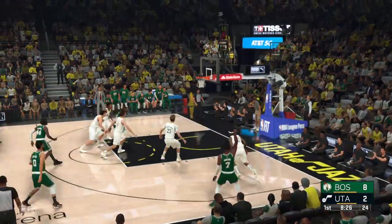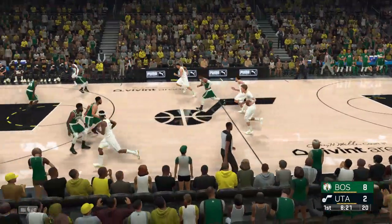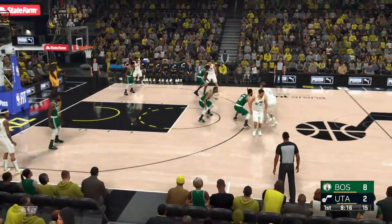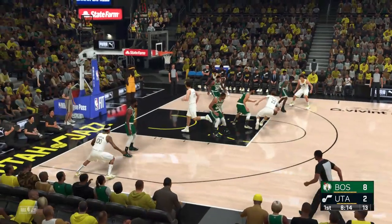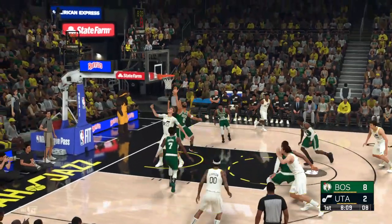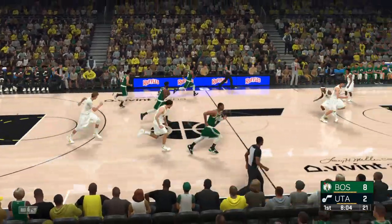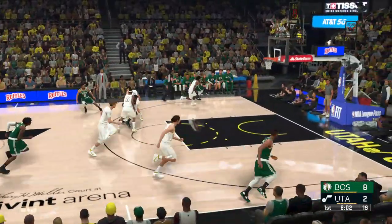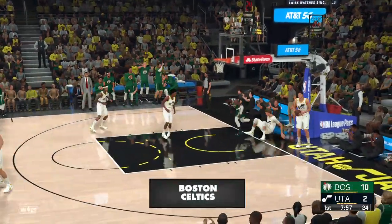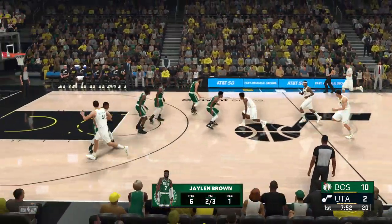Brown wide open. He fires. That 3 off the mark. And so Markkanen will bring it up for Utah. Boston grabs the miss. And here is Brown. Oh, and he jams it right over Lauri Markkanen. Wow. Showing off his pure athleticism. Brown with a memorable finish.